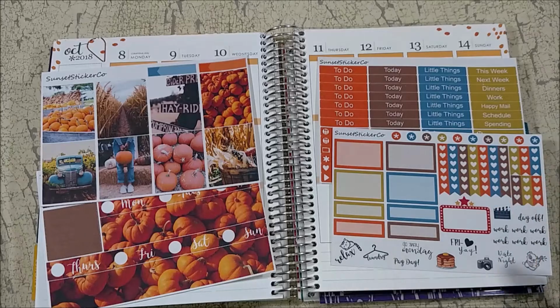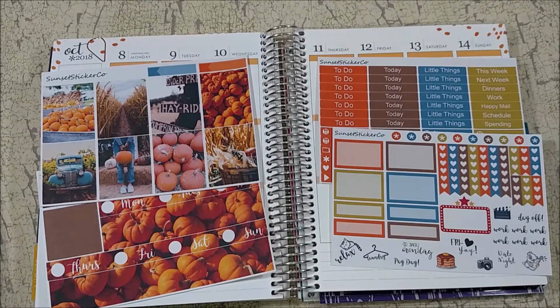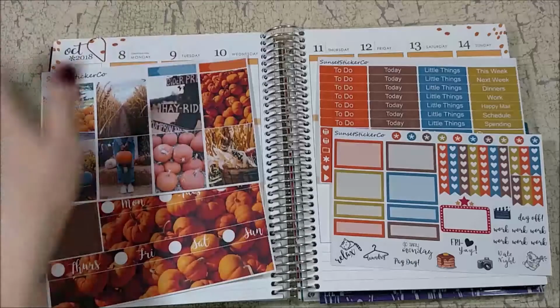It was called October. I don't know if it's still available because it is called October, so I don't know if she'll be selling it through October or if she stopped selling it at the beginning of October. But either way, it is a mini kit. And I'm really excited for all of this over here.